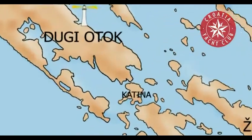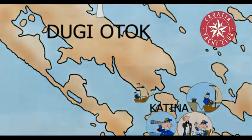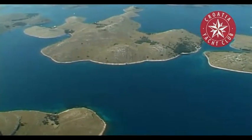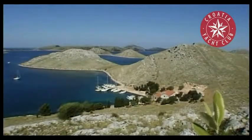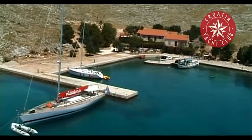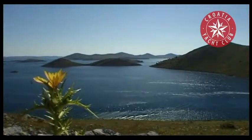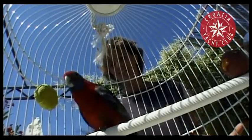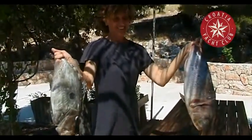Let's start exploring from the northwest of Katina Island, that separates the group from Dugi Otok. In Katina, a well-known place for sailors' get-togethers, do tie up at Kod Sportske Mare's very tidy jetty. Clamber up to the nearby hills that afford nice views, get to know the eloquent parrot Kokolo, and then at Mara's try, for example, tasty monkfish brodetto.